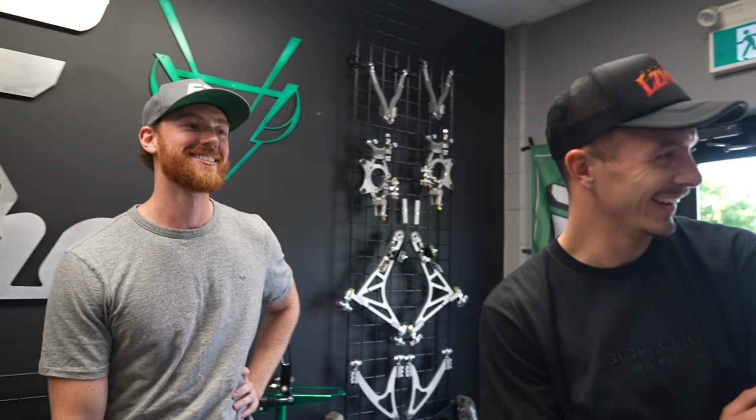Whose motor is bigger? You can go for a ride in it though. It's a 440 LSX. I think it's around the same. Hers is a 444, just saying. 440. I thought you had a 444. 440. It's not all about the size.